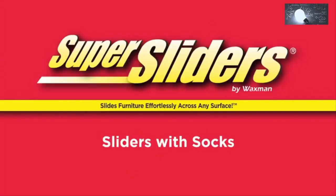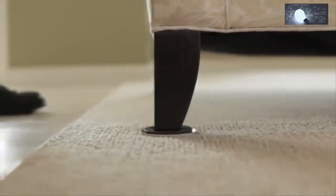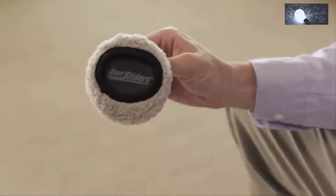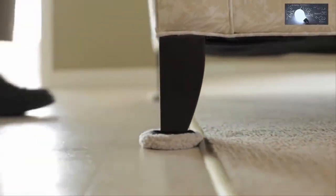Super Sliders are the perfect product for moving furniture with ease. Simply tilt and place sliders under each leg, then easily push or pull your furniture across carpet. Transition to hard surfaces by adding soft fabric socks. They work great under sofas, beds, tables, chairs, china cabinets, washers, dryers, and more.